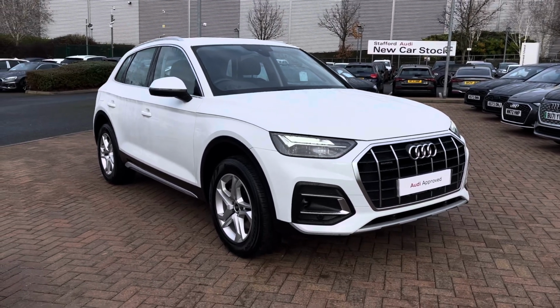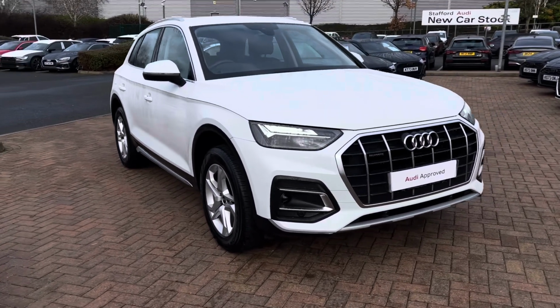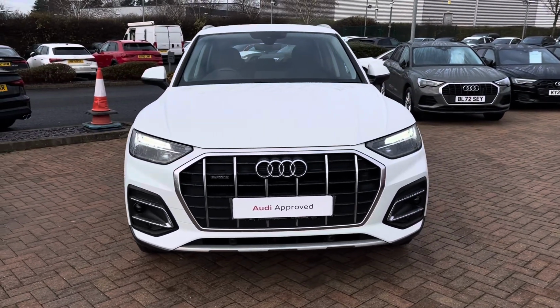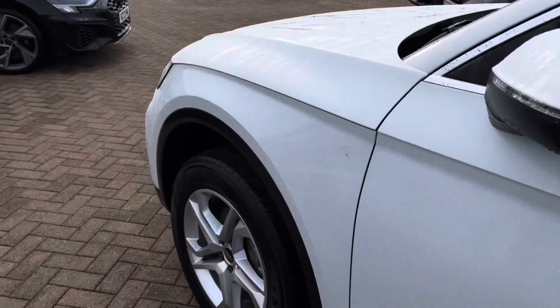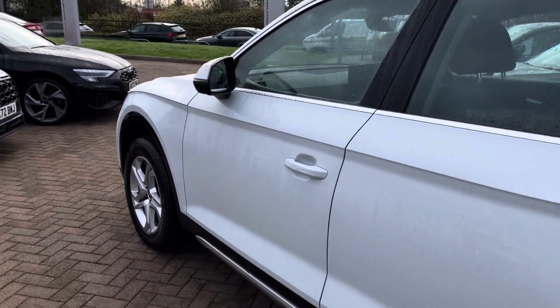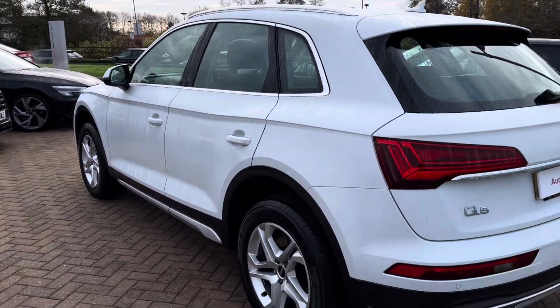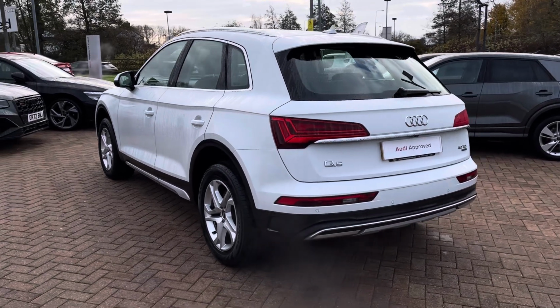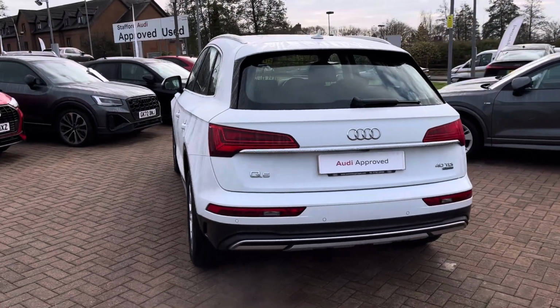TDI Quattro S Tronic. This particular model is finished in the stunning Glacier white metallic paintwork and looks super sporty and stylish from every angle. With this being the 40 TDI, you get a 2-litre turbo diesel engine producing 201 brake horsepower, and you can expect to see 44.1 miles per gallon combined approximately.